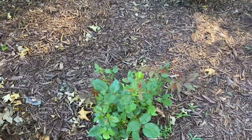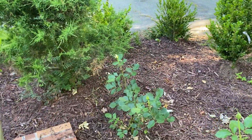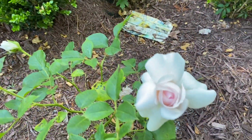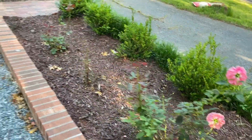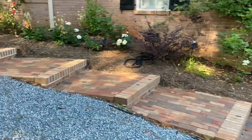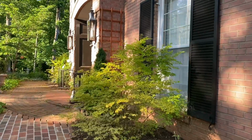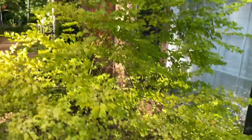This rose was planted this year, but it does have a couple of buds. This one was planted last year and has several buds. This one was this year. Look at that beauty. Just gorgeous. Another First Prize, and then some more that were planted this year. This one has really struggled and I've been babying it a little bit, so we'll see what happens. I may have to replace that one. Unique bloom there.